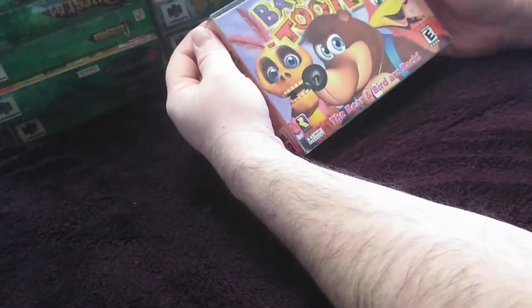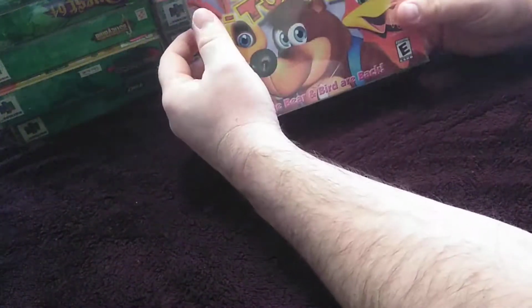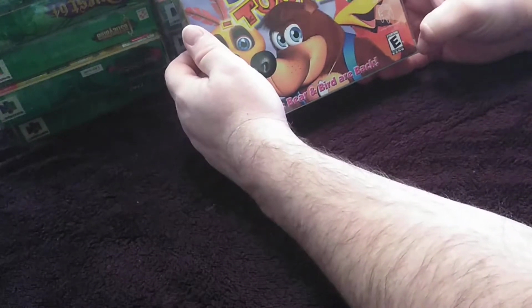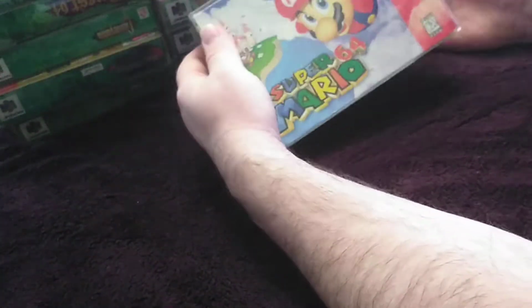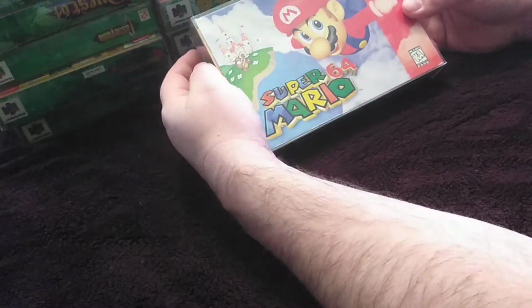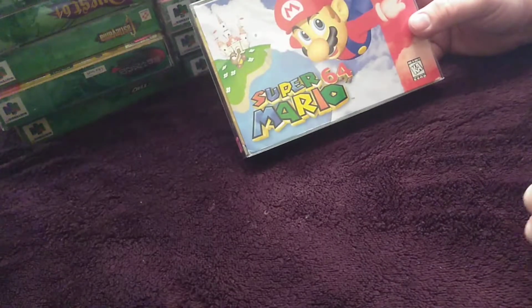All right. This one's Banjo-Tooie, the sequel to Banjo Kazooie. Last year at this time, this was going for $83, and it has jumped up to $122. That's what it's going for now. That's a 47% increase in how much these go for, and that's just in 1 year. That is pretty crazy. I don't expect these trends to keep going in this direction, but maybe it had something to do with COVID. But at any rate, that's how it is. So I'm kind of happy.